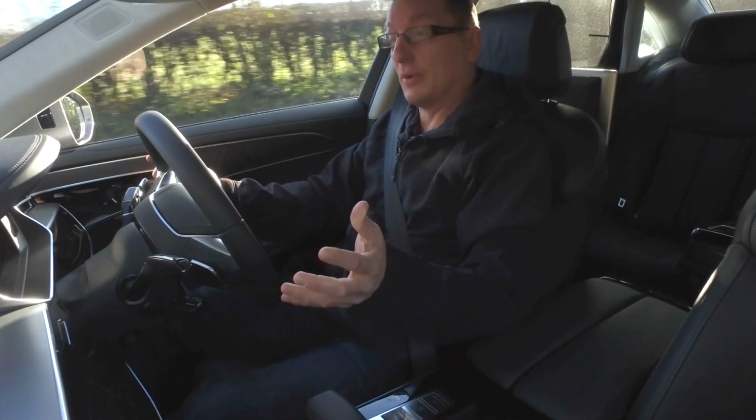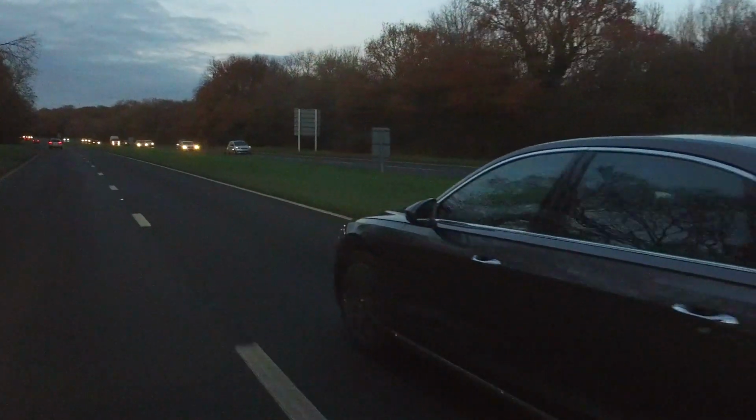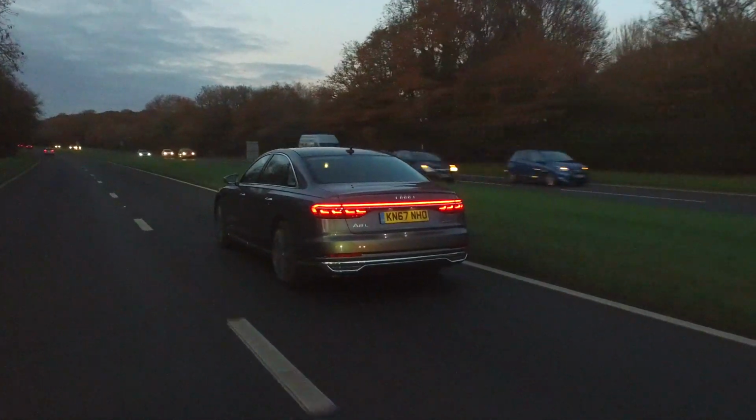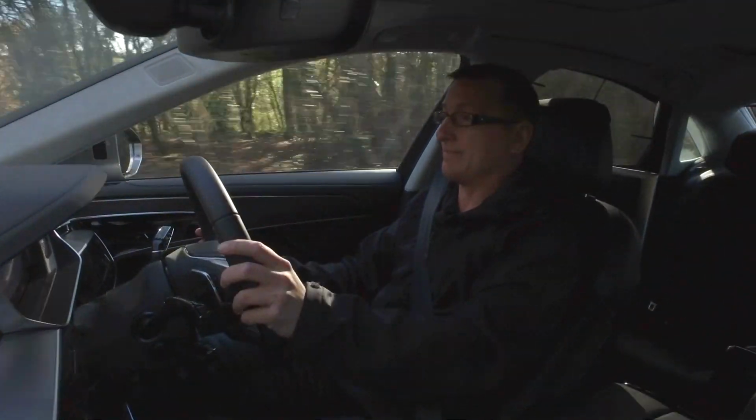So it actually works. I mean, probably a bit distracting if you have a client in the back, but there's very few systems out there that actually work. And this is pretty good. I quite like it. Let's try another one.